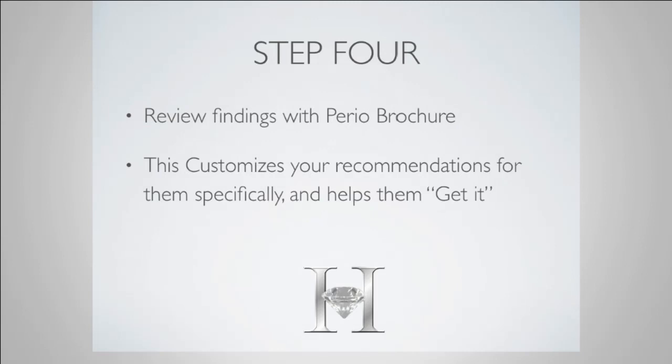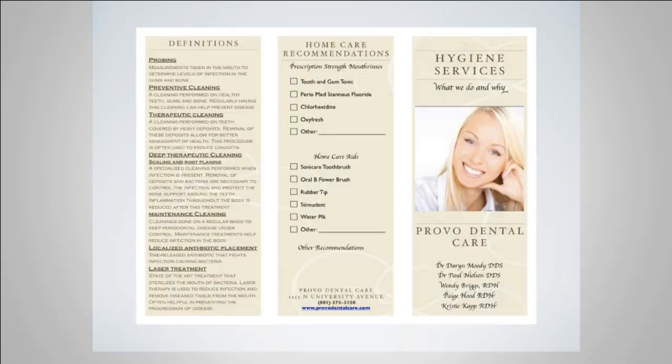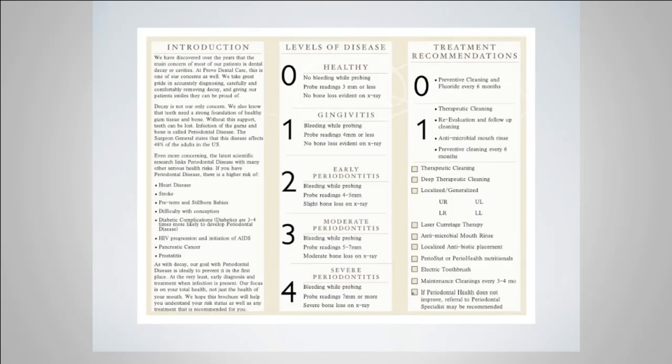So the next step is to review the findings with the Perio brochure. This helps customize your recommendations for them specifically and helps them get it. And this is an example of what this tool looks like. And I'm going to give you a number to text here in just a moment to get a digital copy of the most current recent version of this brochure. But this Perio brochure actually gives the patient an introduction to what's going on in their mouth, why we're looking and why we're doing this health assessment. It tells them where they are.